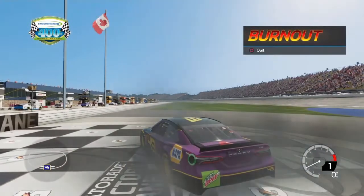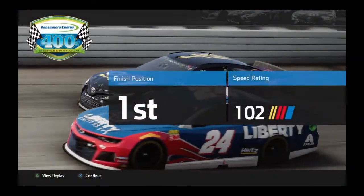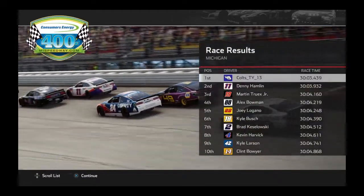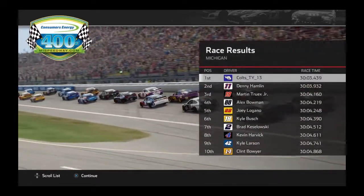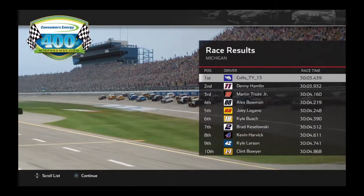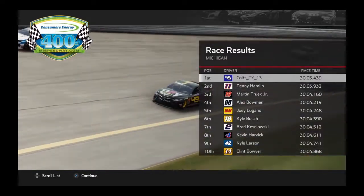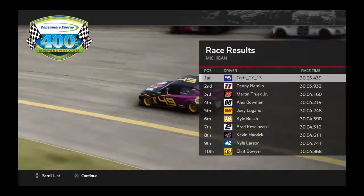Awesome. Alright, I'm gonna park her right here. So, good race today, not too bad. So there's the race results here at Michigan. I get the win here at Michigan. I sweep both Michigan races. And I get my 9th win. And I get redemption from the last 3 races. Should have been 4 in a row, but I was able to get the win today.